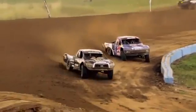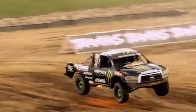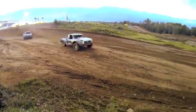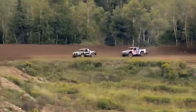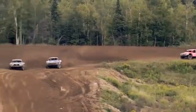Bryce Menzies is taking a look at every one of these turns, trying to find a chink in CJ's armor. Right now, it actually looks like Bryce has a slight speed advantage. It looks to me almost like he's just waiting for the opportunity.